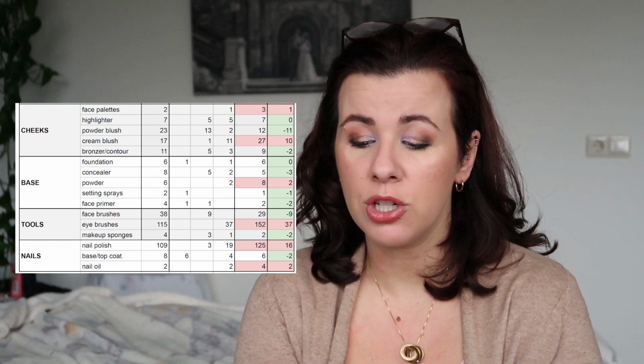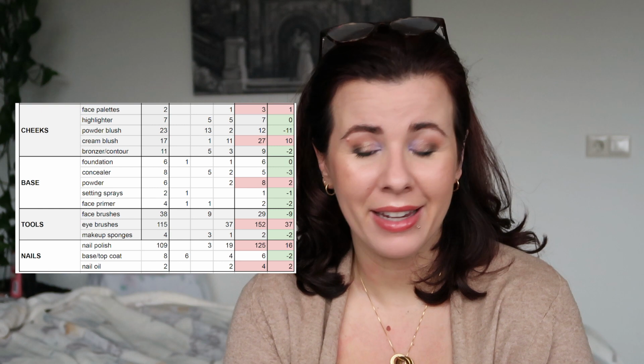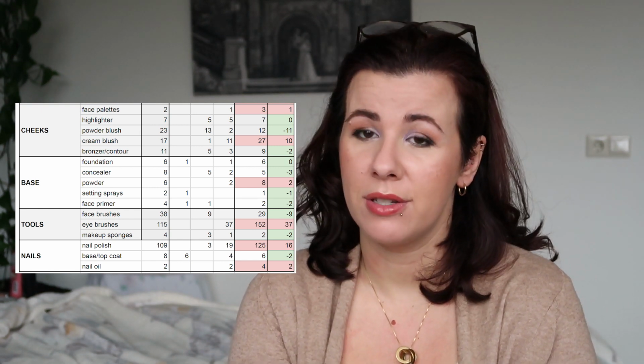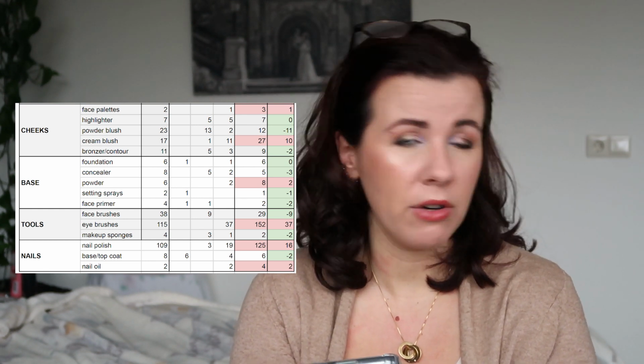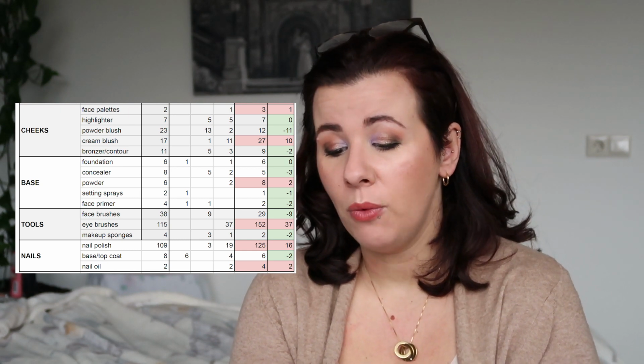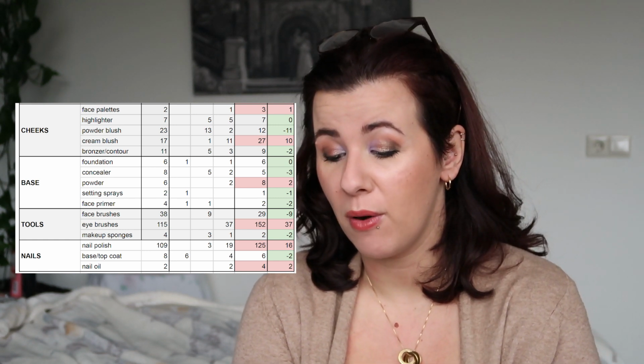And then powder blushes, I went from 23 last year to 12 this year. And yeah, I'm not really using powder blushes that much. I decluttered quite a few, and I bought a Pat McGrath powder blush and another one, which I can't think of right now. But that all went from a lot of powder blushes to a lot of cream blushes, because I went from 17 cream blushes last year to 27 this year.